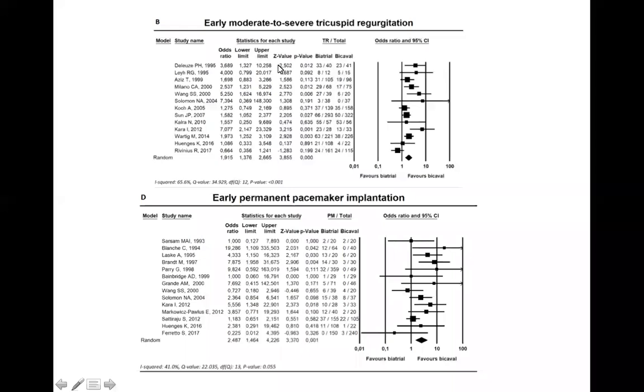However, in terms of early moderate to severe tricuspid regurgitation, it's showing a better outcome, with less tricuspid regurgitation in the bicaval group. It's the same for mitral as well; it's better on the mitral. In terms of permanent pacemaker implantation, bicaval was superior.